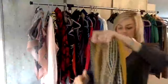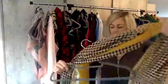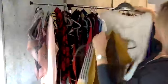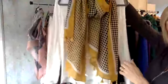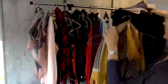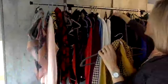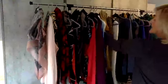So I don't have anything mustard in my wardrobe because it's not a color that I wear, but I thought it looked fabulous with a soft white or cream. Looks great against navy. And the other colorway is, and these are both £18.